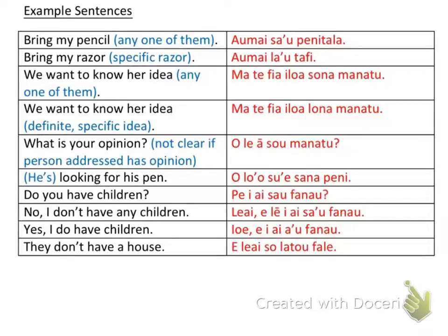And what you need to remember is, okay, the thing that's being possessed, does that follow? So this penitala, that means pencil. So pencil, does that fall under an O class rule or an A class rule? And if you can't remember, go back to my last video, and from those rules, determine with your best judgment if it's an O or A. And then you say, okay, pencil, it follows an A class rule, so I use that.